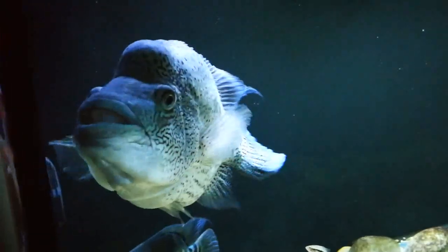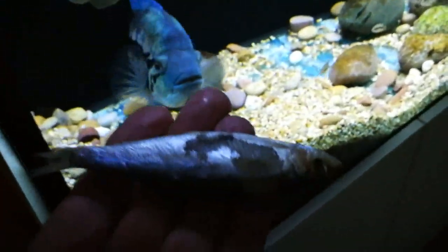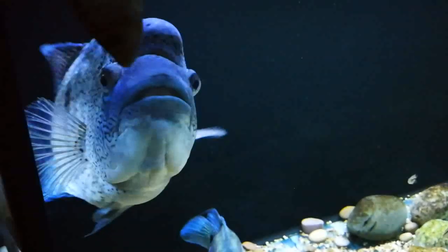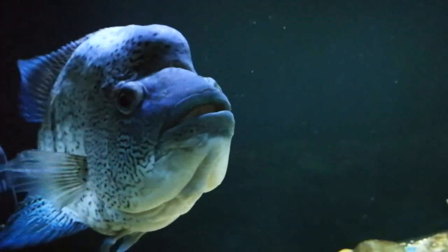Right, I'm down the end of the tank. I've got the food in my hand. I've got like a 5 or 6 inch fish here. It's probably about 6 inches or so, but I normally chop them up. But for a change, I don't normally like doing this, but I'm doing it for the camera. I'm going to chuck it in and watch him take it.